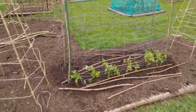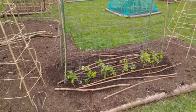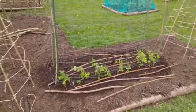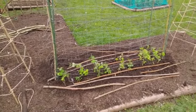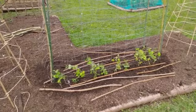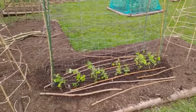And the old bramble canes around them, if any critters want to come up and start getting anywhere near them, they put their paws on them. Hopefully that'll dissuade them from trying to eat my peas.